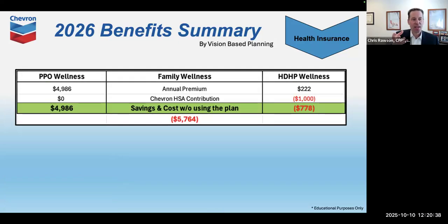So, okay, here we have the family plan. So if you look in the middle, draw your eye to the middle in green, it says savings and costs without using the plan. So when you have a family dynamic and kids in any given year, you don't know. You don't know if nothing's going to happen this year or you're going to have a big year and we hit the out-of-pocket maximum, we use the plan. So we're going to show you both.